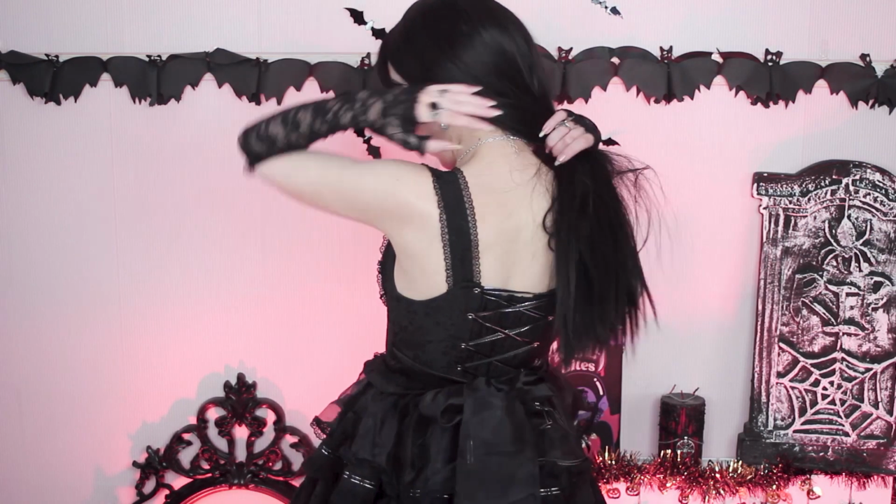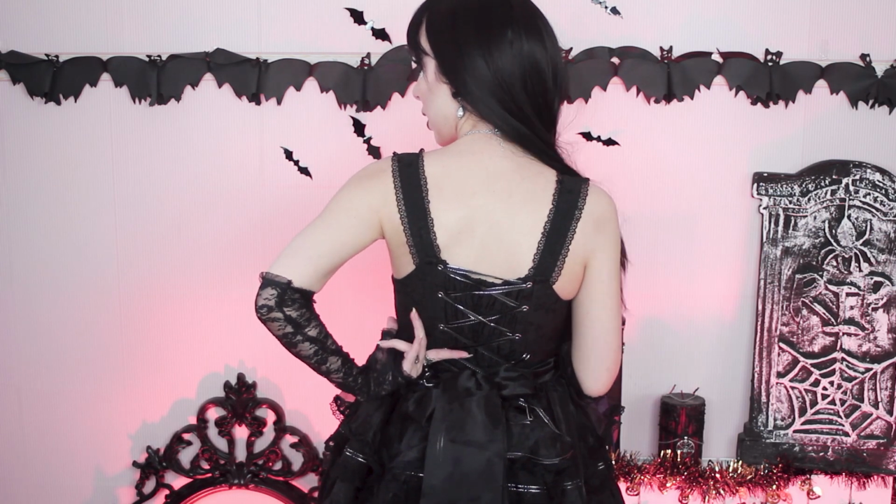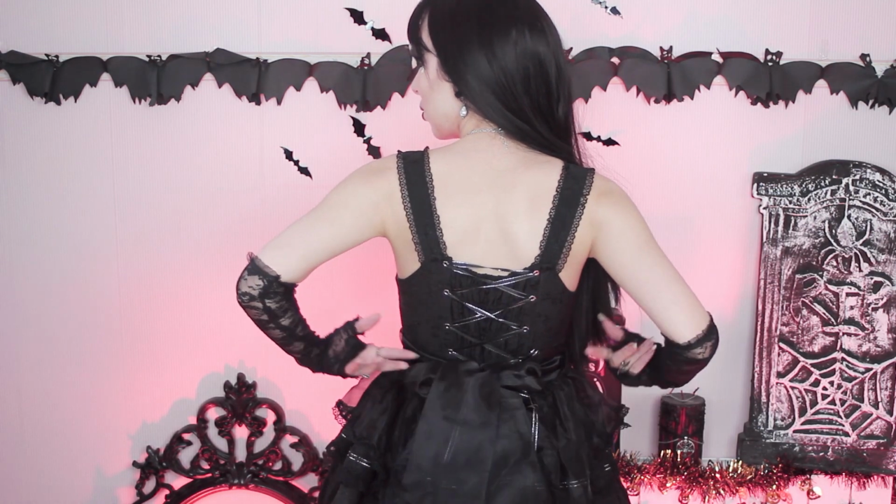It closes with like this corset thingy at the back, and then it has this added ribbon. And then on the front it has these buttons that are like made in hell. It is very difficult to put them on, especially if you have long nails like me, and the first time I had to use a toothpick because I really couldn't put them on. But this one was a lot easier, which makes me think that the third one will be even easier.